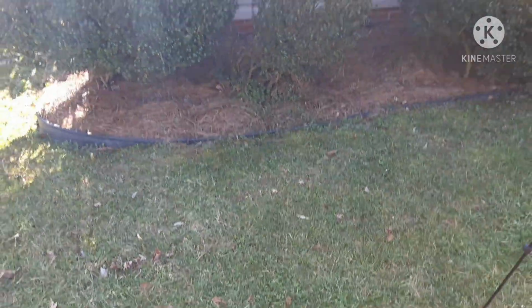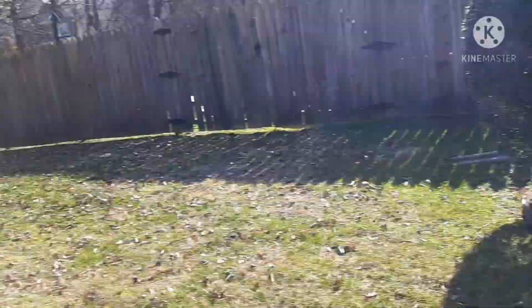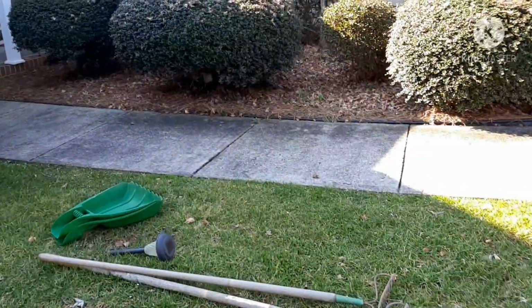Anyways, let me get into it. We've just got a small little job. We're going to take out the old pine needle, break it in with the new. 15 right there. There's 15 of them. Scott's just going through real quick, shaping up the bushes.